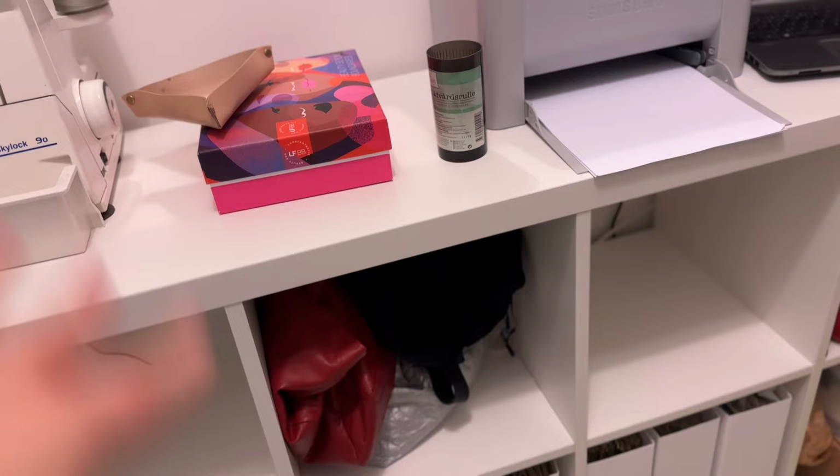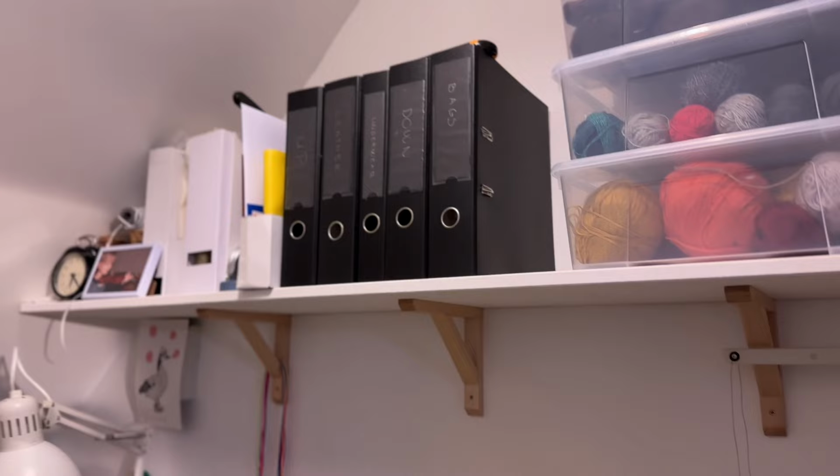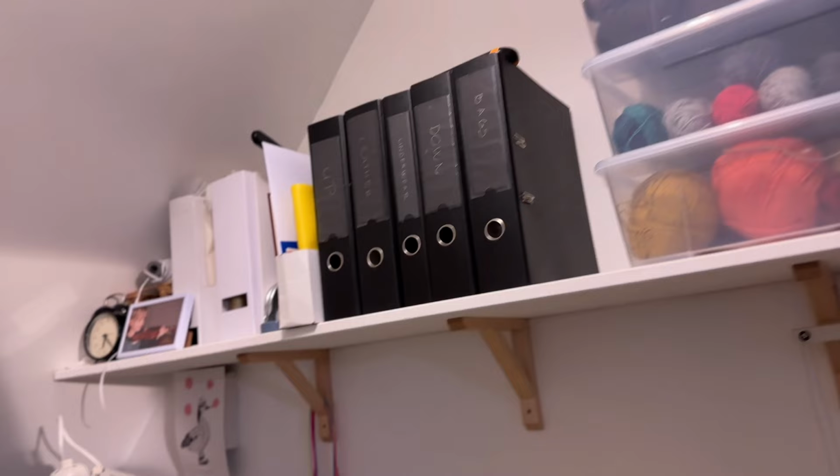And I want this shelf to be more leather work related, so that's my plan, because I also have boxes and other things with leather work, and it would be great to have everything in one place. So yeah, I will organize and check out what I have there.